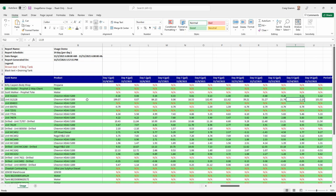It gives you an average per day. So as you can see, the average during the 14-day period was 59.73 gallons. And if you just scroll down, you see the same thing happening with the other sections that had product being used. Some of these tanks use 10 gallons a day. That one looks to be one of the ones that have used the most per day.